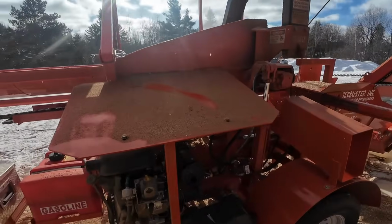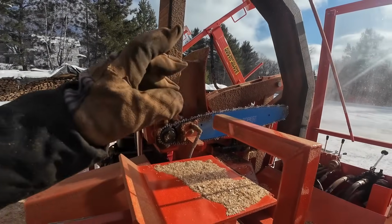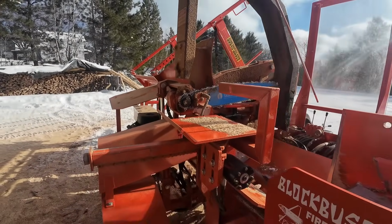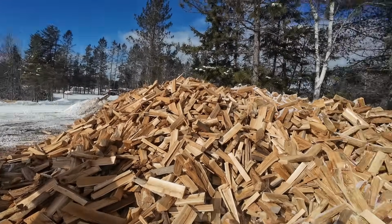We lowered down the saw because I'm going to hop up here. I'm going to sharpen it because it's easy to sharpen it just like this, because I can sit right over there, and I'm going to sharpen it up again. So that'll be the fourth time we've sharpened, and there's a bunch of cedar here.